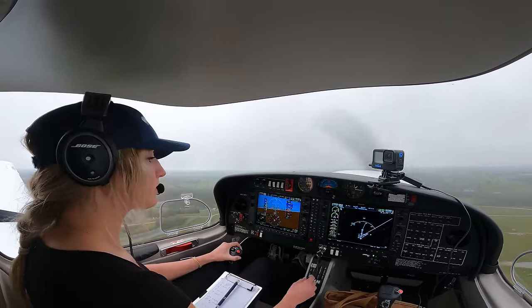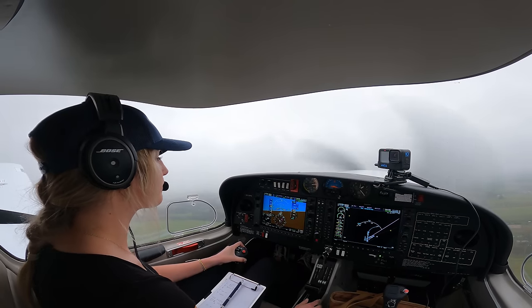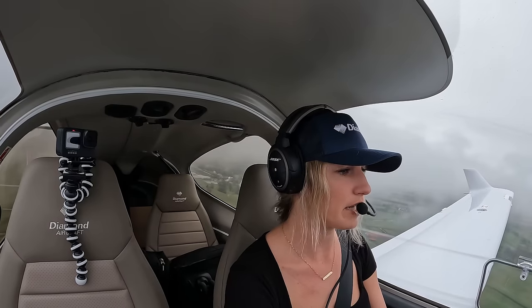5 Papa Sierra, 94. Thanks for your help. 5 Papa Sierra, contact approach 132.07. 132.07, good day, 5 Papa Sierra. Approach, this is Diamond 315 Papa Sierra, just departed out of Lexington, climbing for 3,000, heading 270. 5 Papa Sierra, climb and maintain 4,000, cleared direct Beverly.